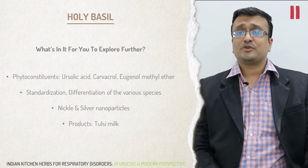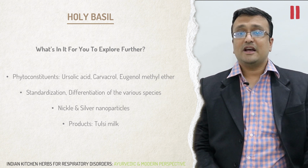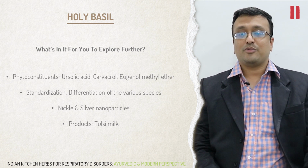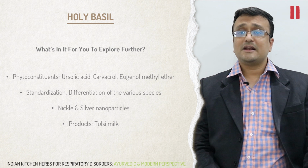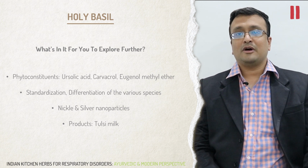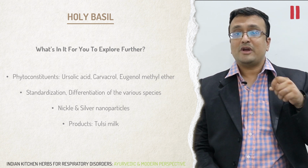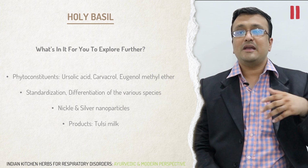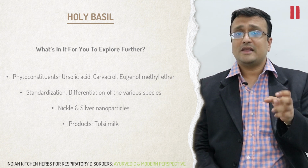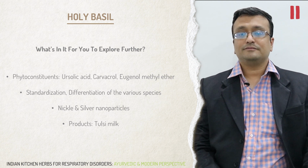Standardization of tulsi is also very important because of so many species, and so the differentiation of those various species of Ocimum is also very important. Nickel and silver nanoparticles are being synthesized utilizing the oil of the holy basil, to evaluate how effective they can be against infections. Can they be more effective than simply the tulsi leaves or its volatile oil?